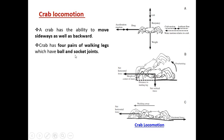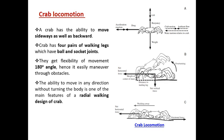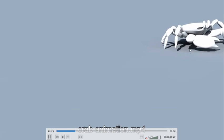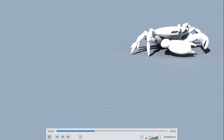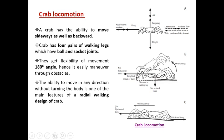But a crab can walk in all directions, which is called radial walking of the crab. Crabs have four pairs of walking legs which have ball and socket joints. They get flexibility of movement of almost 180 degrees, hence they can easily maneuver around obstacles. The ability to move in any direction without turning the body is one of the main features of the radial walking crab design. So let us see that video regarding the crab walk. Okay, you can visualize this structure. Definitely a crab can move in a very specific direction as well as with a different locomotion concept.